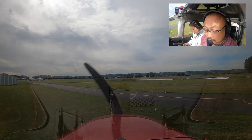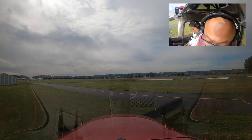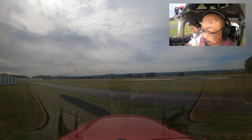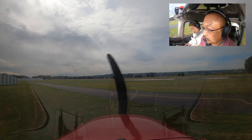Okay, before takeoff checklist, flap is up confirmed. Mixture is in. Trim is set to takeoff position already. Landing, taxi, strobe on. And heading indicator is set. And engine instruments all green. We are ready to go.